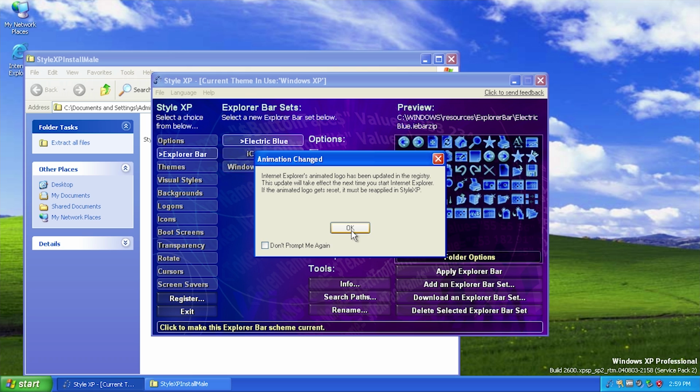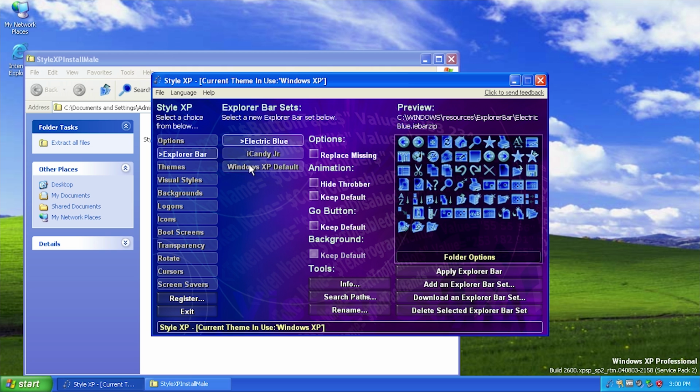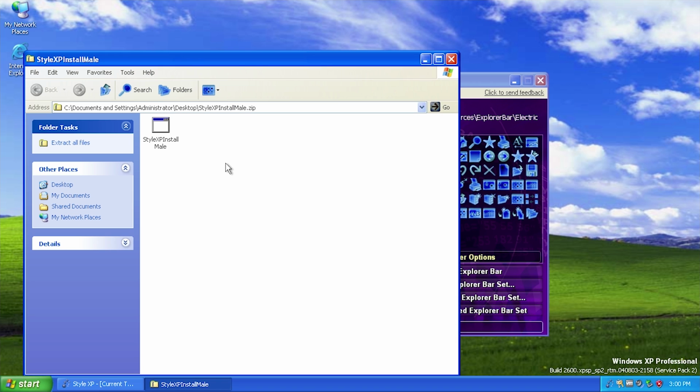And it will also go through, and because it's going to be modifying Internet Explorer as well, it's going to say that the animated logo has been updated in the actual registry. And when you hit OK, you'll see that it instantly changes over. You don't even have to restart Explorer, which is definitely very, very nice. As you know, in some of these programs, you have to actually restart Windows Explorer for the changes to take effect. This is just instantaneous.